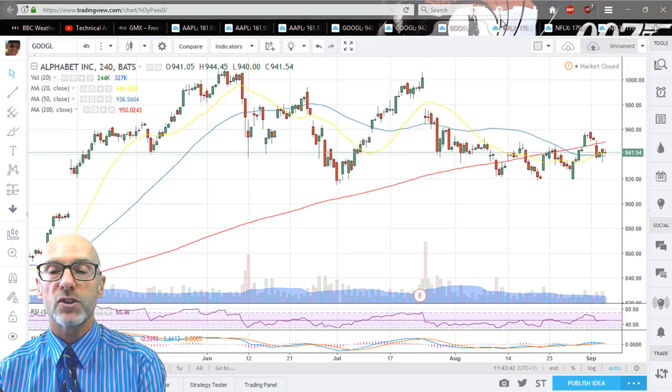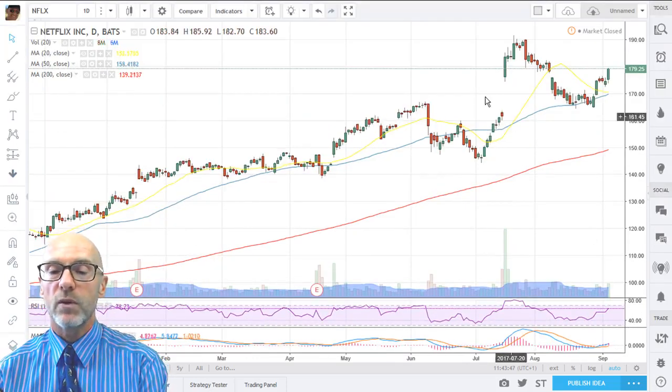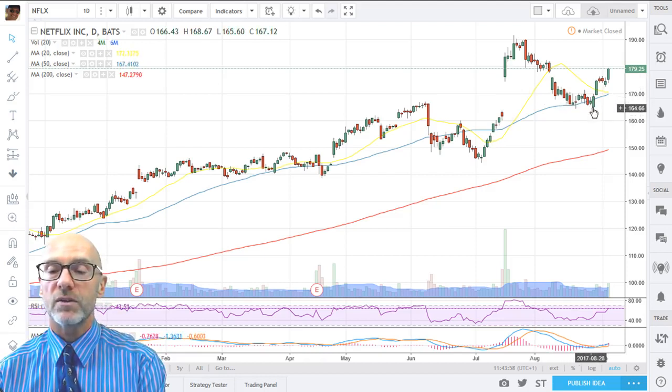Okay, moving on to Netflix. You can see that we have now filled a gap that was created after the figures on the 18th of July. That's potentially a good sign on technicals.